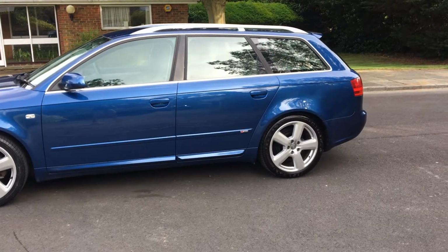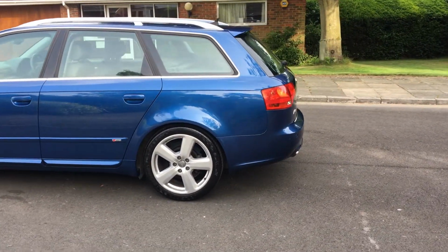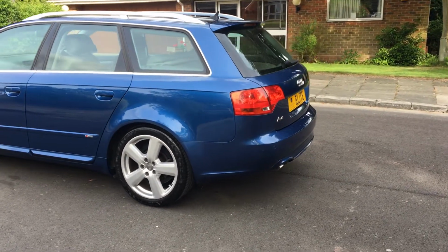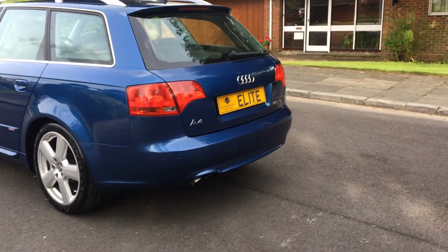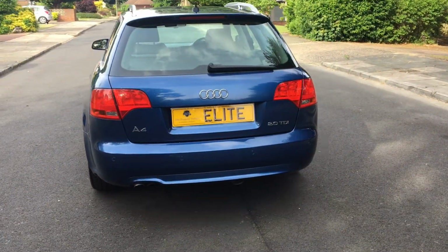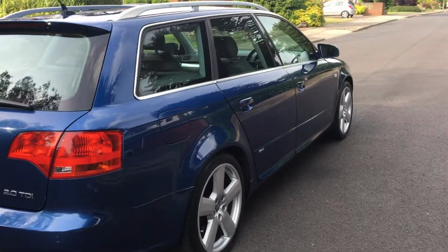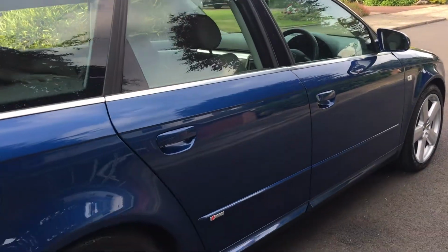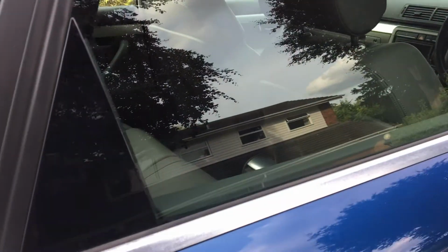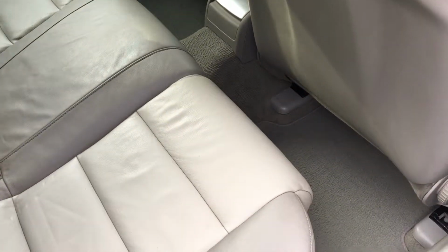The first part of this video will be a brief walk round of the car's overall interior and exterior for those of you that are just pushed for time and want a brief understanding of the car's overall condition. The second part of the video will be a much more detailed analysis of the car's condition, and we'll look at things such as tyre tread depth, paintwork condition, specification, brakes, interior, and so on.